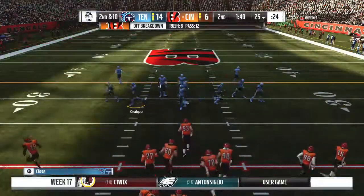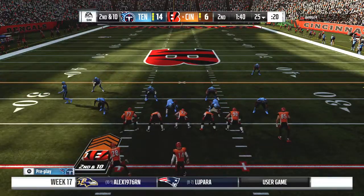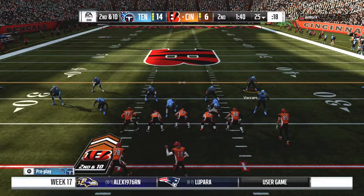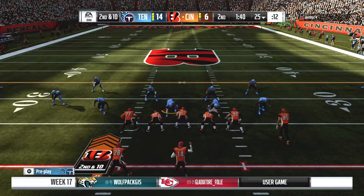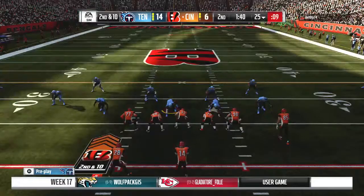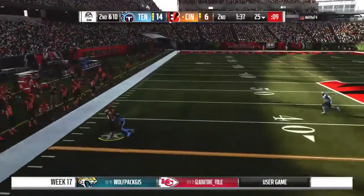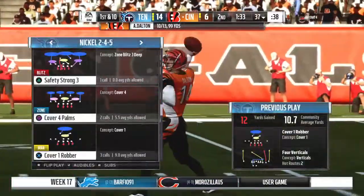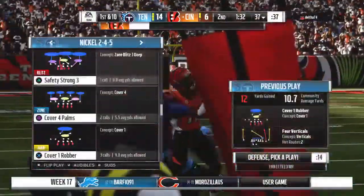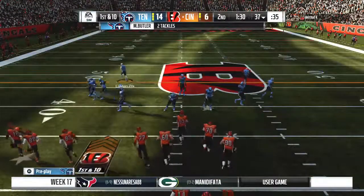Line of scrimmage, again the 25, 2nd and 10. Second and 10. Dalton once more. Throwing the out route, incomplete. That's Green. And they're able to get this one across the 35. The connection since 2011. Dalton to Green for a Bengal first down.